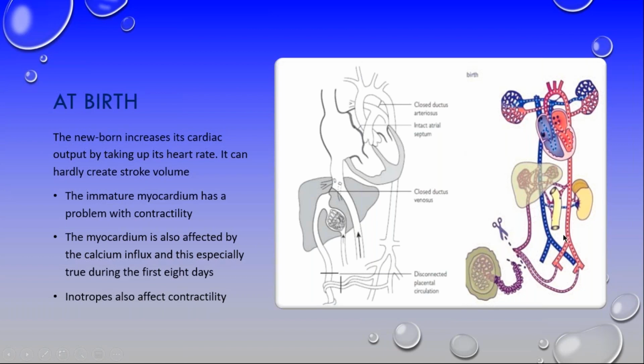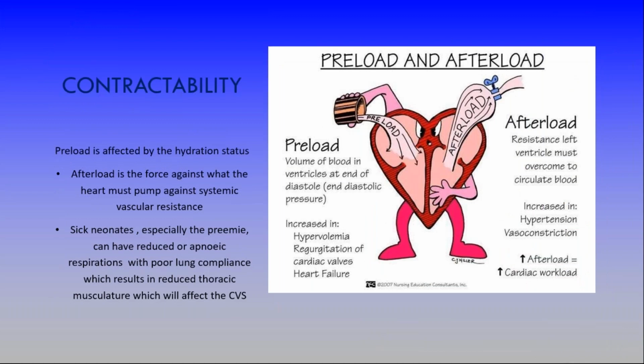The myocardium is also affected by calcium influx, and this is especially in the first few days. So the calcium in a baby often needs to drop. Remember that we don't always add calcium, we actually add magnesium, which pulls the calcium. Inotropes, if selected correctly, will affect the contractility. So we're talking contractility here, which is actually preload and afterload.